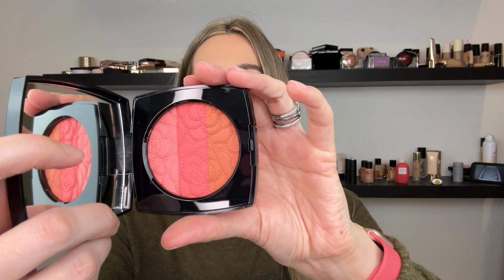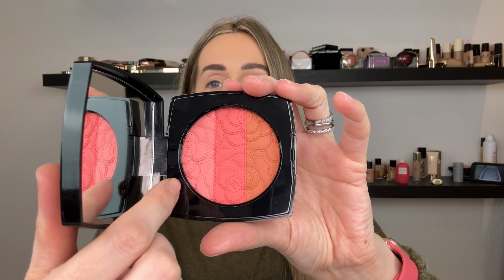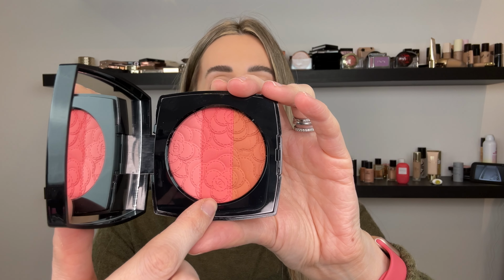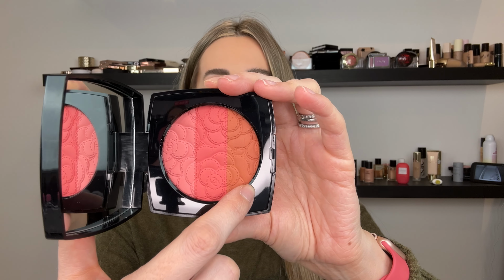It comes in the velvet pouch as usual, with a little brush and a mirror in the case at the top, and you have your three matte shades. You've got a pale light pink, a very fuchsia punchy pink, and an orange or coral shade. It does have that very soft and flowery perfume. I really like this smell at Chanel. I think it's a distinctive smell.